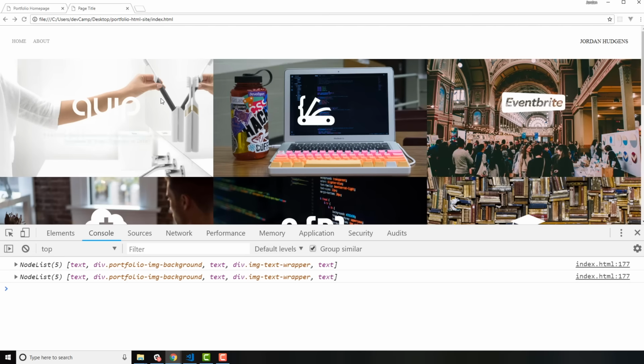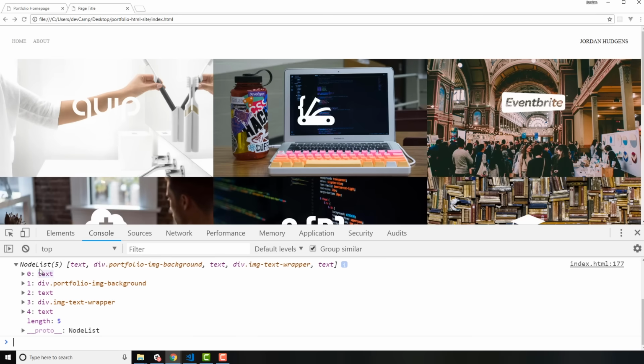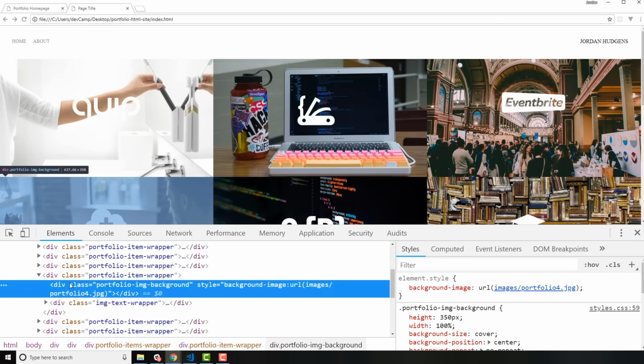Okay, if I hit refresh now you can see we have this node list. This looks a lot like an array. It's a collection, and we have these indices here. The first one is just text. We don't want that one. What we want is to grab that element, the portfolio item background. It had an index of 1.